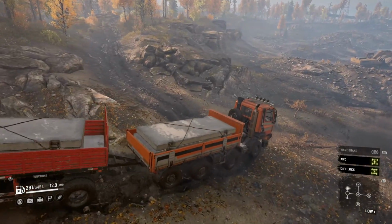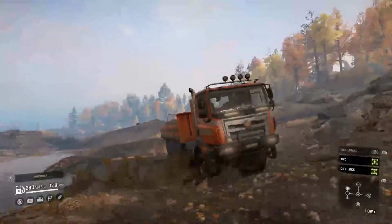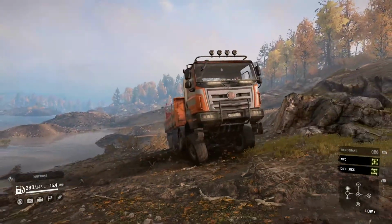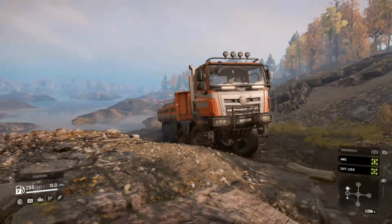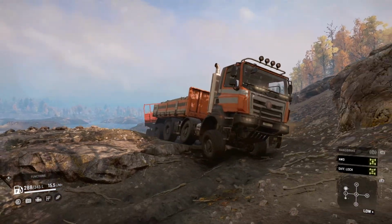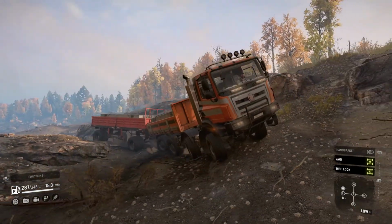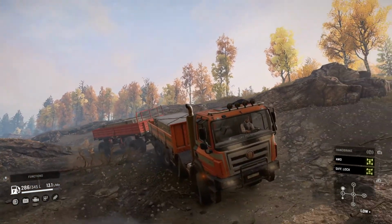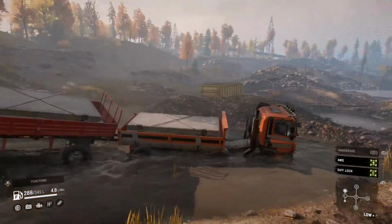Speaking of fuel, the consumption levels with me using the Azov AM8 16.1 engine with the off-road gearbox give the truck a B- rating in fuel consumption. And as you can see, the fuel can vary a lot, sometimes between 10 and 20 litres a minute, depending on the terrain and how much the truck is having to work. But it does have a 345 litre fuel tank.